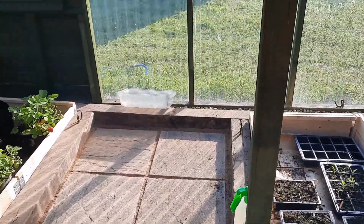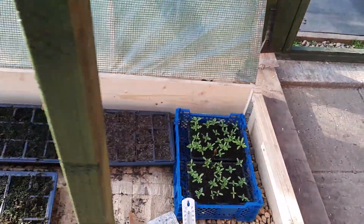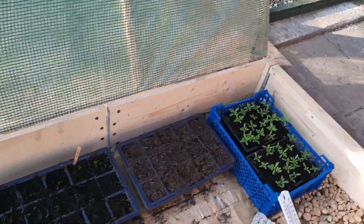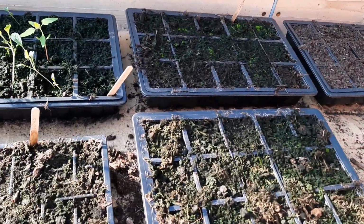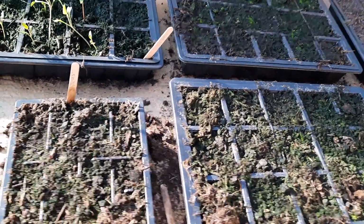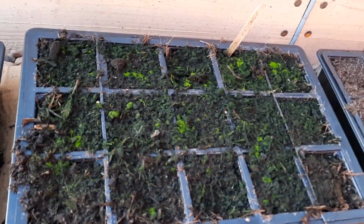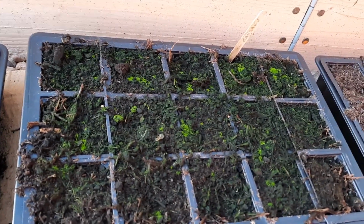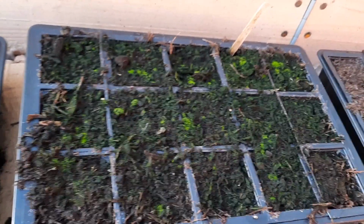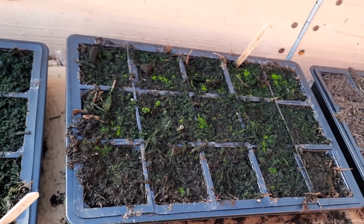Let's get the not so good out of the way. Marigolds doing fine. Peas, which seems to be the bane of my existence this year, are non-existent. Nor too are the cabbages. The cabbage seeds are planted out. No sign yet of those, and they've been in for 2 weeks. Coming on for 3 weeks, I think.